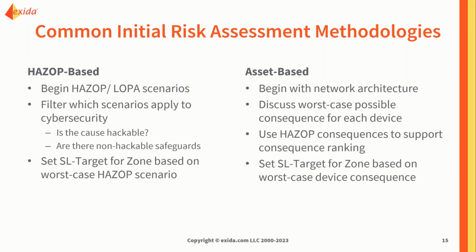And when we get to those lower level control devices or say engineering workstations where we can modify configurations, we still want to and will leverage that HAZOP information and make sure that the consequence severities that we select are aligned with the HAZOP rankings for that system. And that helps us stay aligned between our safety and our cybersecurity activities.